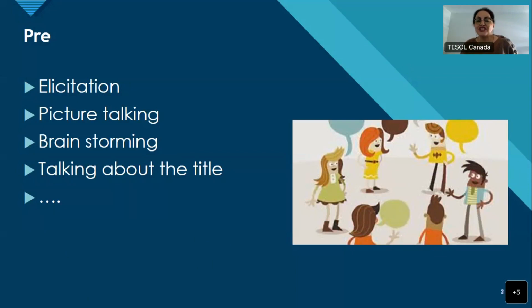So elicitation means you activate their background knowledge. Let me give you an example. The lesson is about weather. Always, teaching lower level is more difficult than higher level, because at higher level, everybody can speak the language. Think about, you want to talk about weather: raining, snowing, hot, cold, and these things.